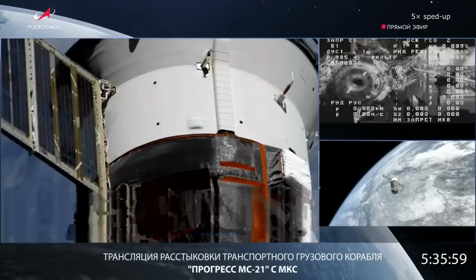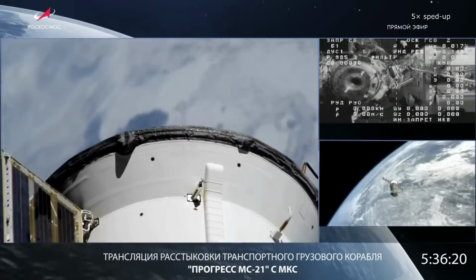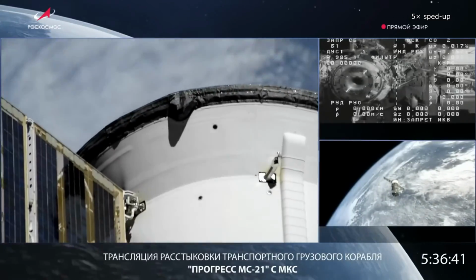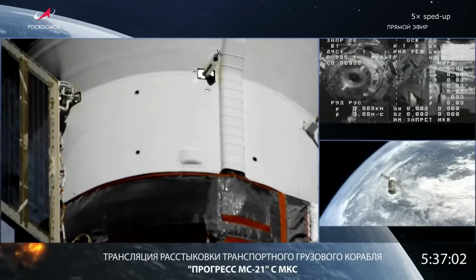Thus, on February 19th, at around 3:15 Universal Time, Progress MS-21 performed a deorbit burn that guided it into the atmosphere. The unburned debris fell into the Pacific Ocean approximately 45 minutes later.